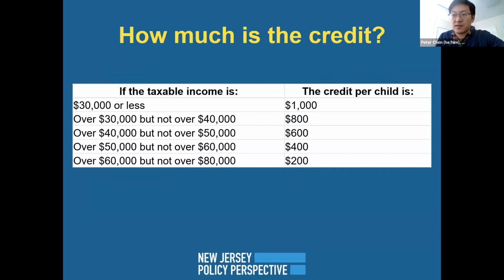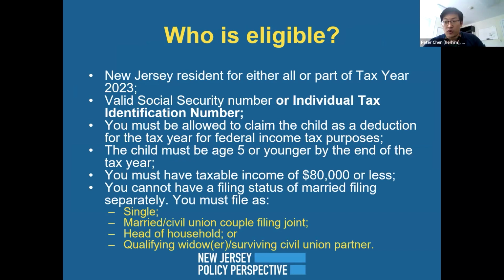We would like to see these dollar amounts expand and the phase out reduce as well. But this is how the law was created initially. There are obviously lots of ways we'd like to improve it. But as it stands, if you file your taxes for tax year 2023, these are the amounts that you're eligible for. Now, the next slide is lots of words about eligibility, but I'll walk through all of it.